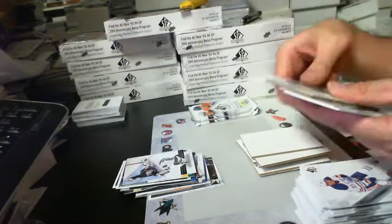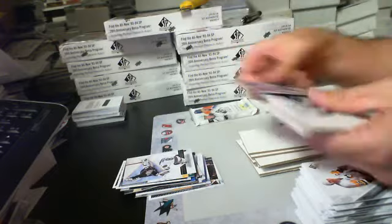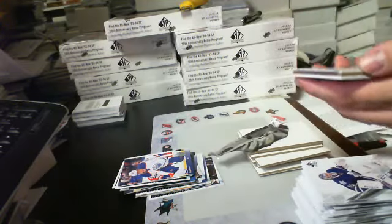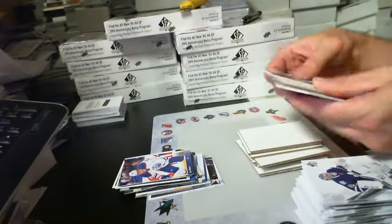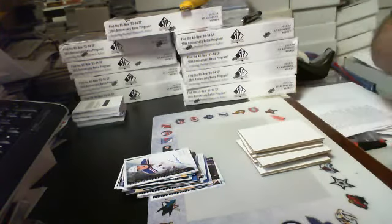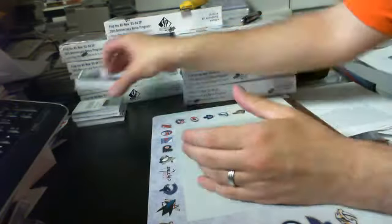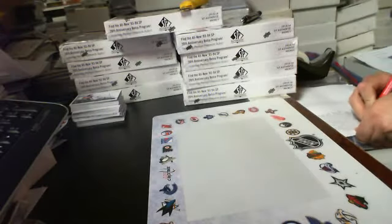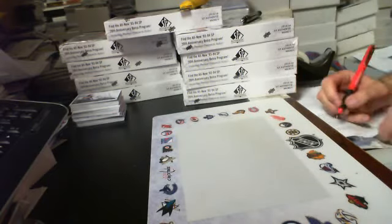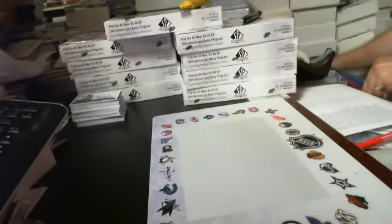Authentic moments of Jonathan Quick for the Kings. A retro of Ales Hemsky for the Oilers. A Future Watch rookie autograph out of 999 of Jesper Fast for the Rangers. Okay, there's three boxes down. Okay, let's do four, box four.